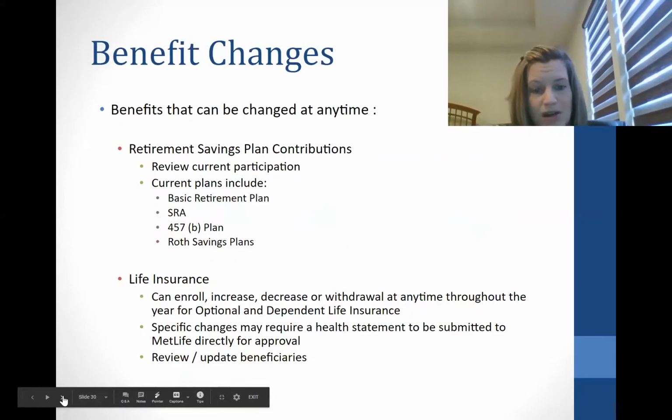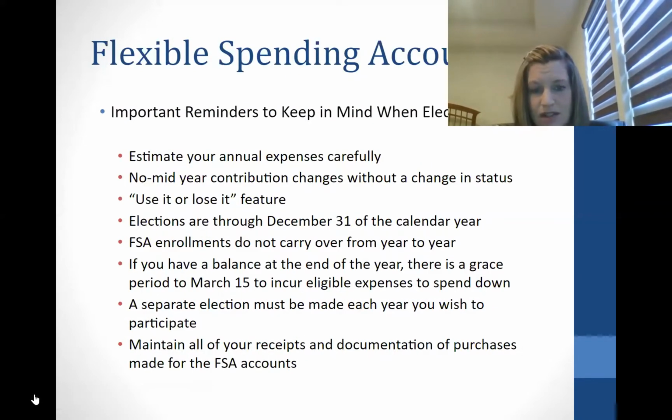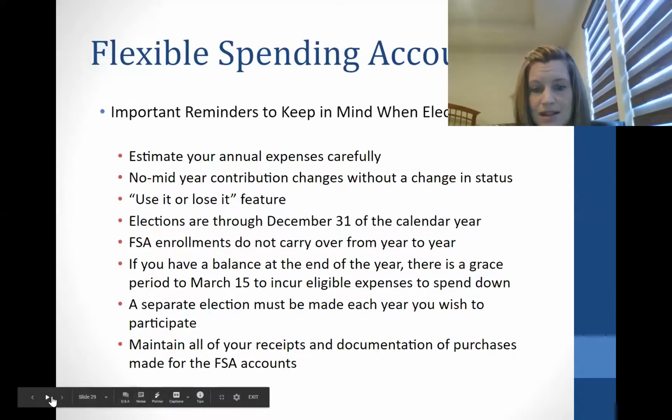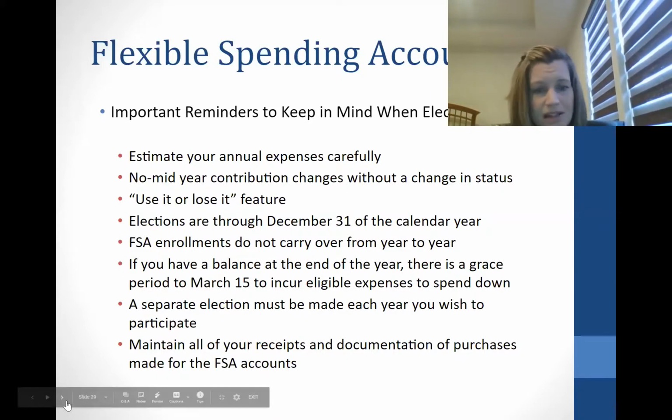There is a grace period at the end of the year. So you have technically until March 15th to incur any eligible expenses. So a lot of times if employees have some money remaining, they'll use it to get glasses or contacts. Things of that nature can be used at the end of the year. And again, this is the only plan that you have to actually re-enroll in every year because it is based upon an annual calendar year for which you want to participate in.